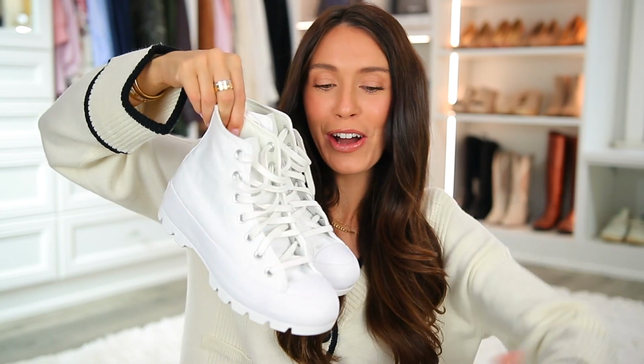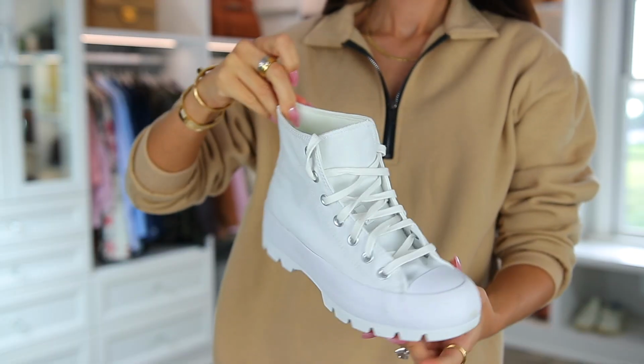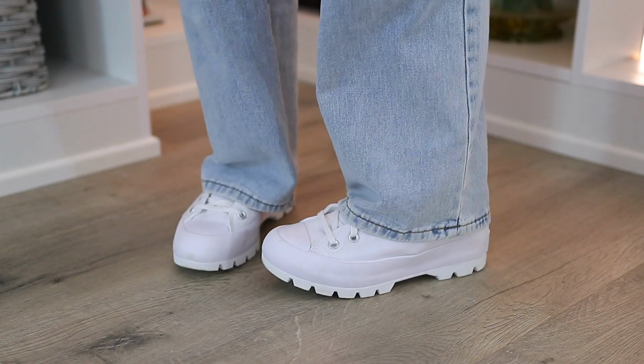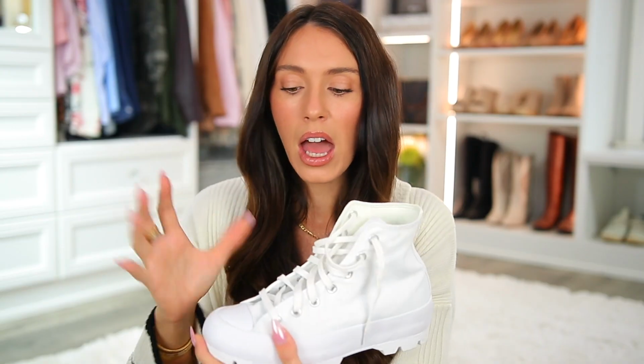And then these Converse sneakers. Oh my gosh, they're the all-star Converse sneakers with the nice chunky bottoms. I love these with crew socks, I'll wear them with joggers or leggings or with shorts or whatever. And then other times I actually just wear them with wide leg jeans. They're just obviously white, again, goes with everything. They're easy and they're classic.